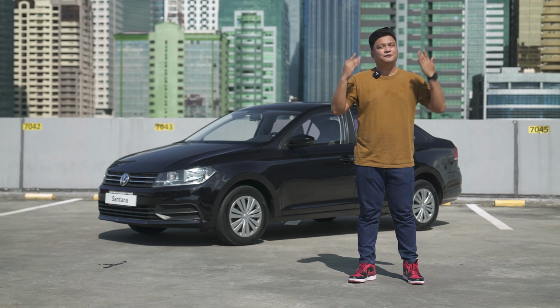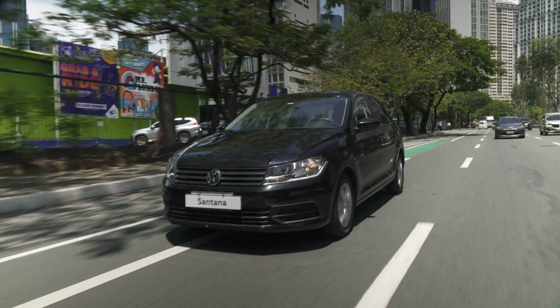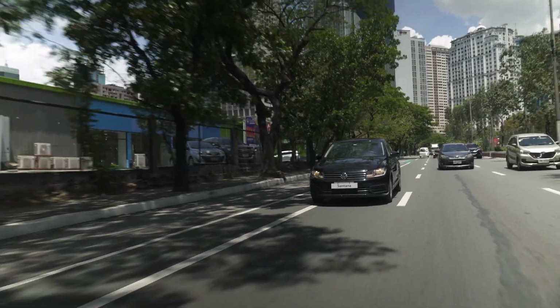Third, of course, it's fuel economy. 9 kilometers per liter in the city, 14 on the highway. You can't look for anything better than that, especially in this price range and this size of a car.